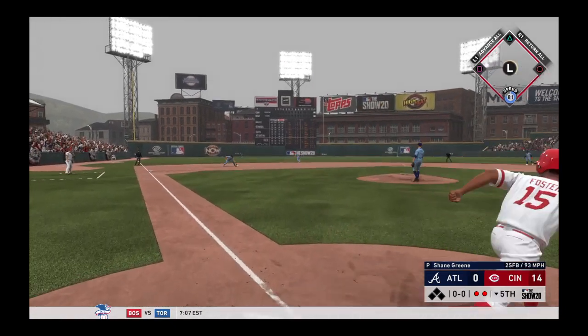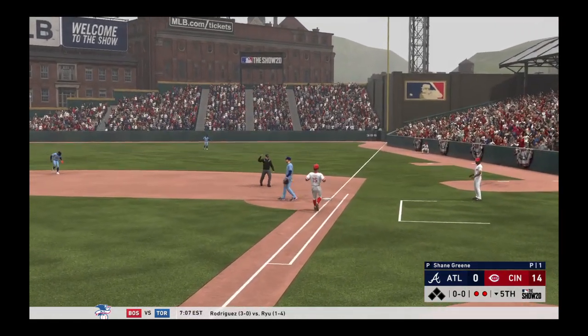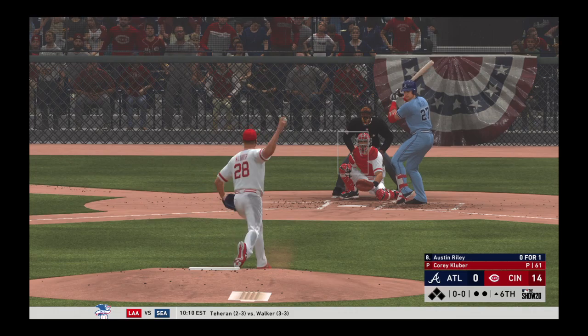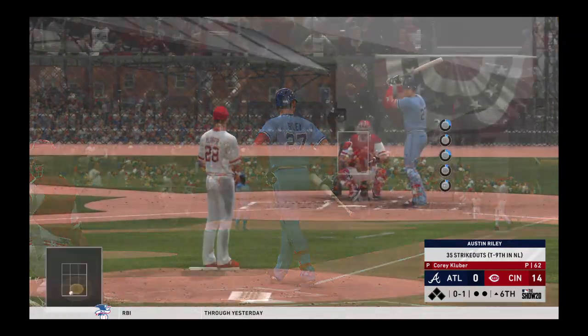And now, George Foster reined in. And how about that right out of the bullpen? A ground ball on one. Into the box now, Austin Riley will start things out in their half of the sixth as they look to shake things up here for a lineup that, quite frankly, has been non-existent to date.